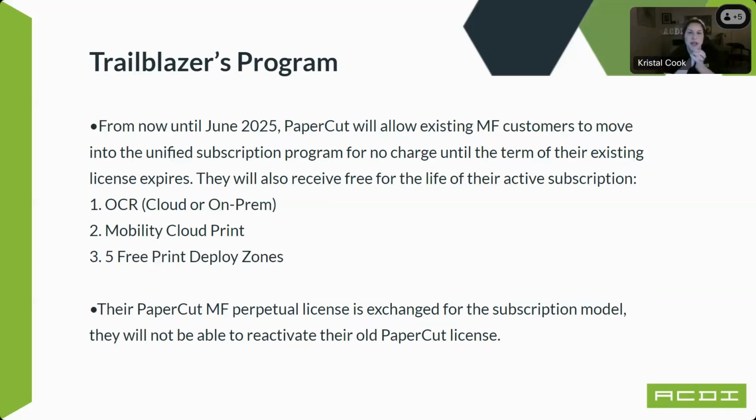Absolutely. And because our first package goes to 10, right? So this is kind of right there in the middle for you. So if 10 is too much and it's hard to justify the price when you just need a few, this is perfect. Also to highlight that they get these perks for the life of their subscription. And so if they renew for 5 years, they get to keep those print deploy zones.